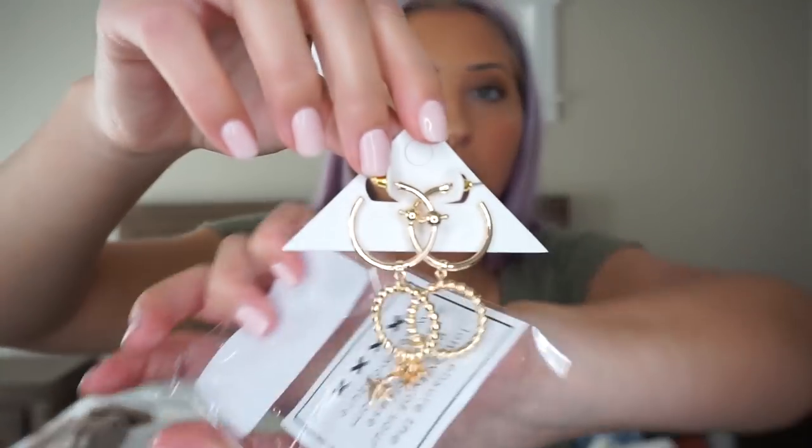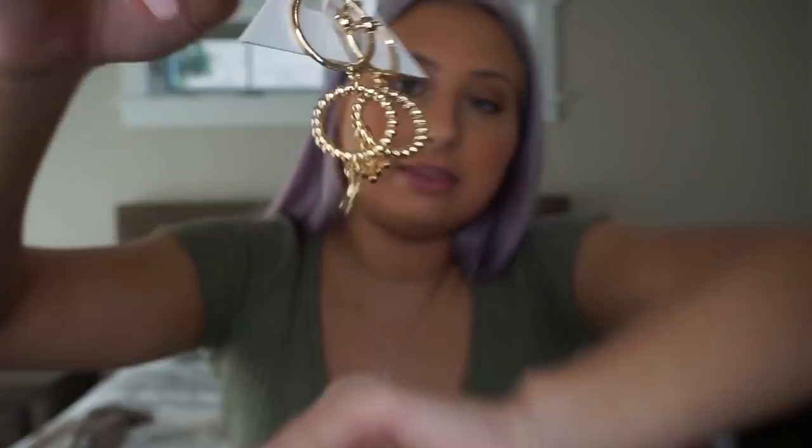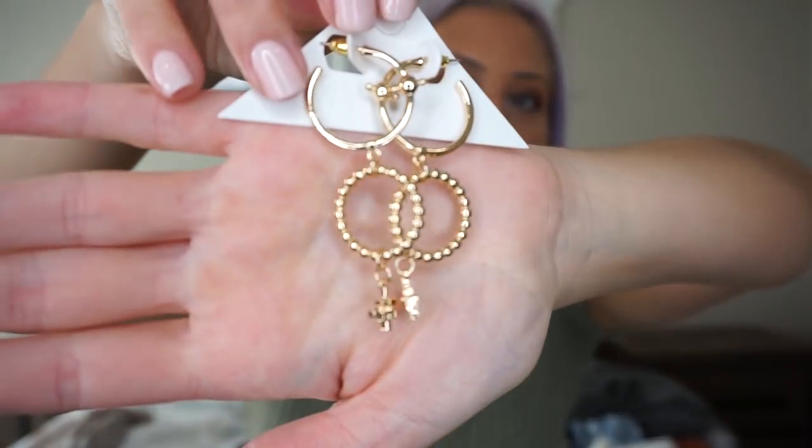And then the last accessory I got are these earrings as well. They look like this. And I thought these were really cool. It's like two hoops. And then it's like a square at the bottom. So I just thought they were really interesting. So I just bought these, and I think they would look really, really pretty.